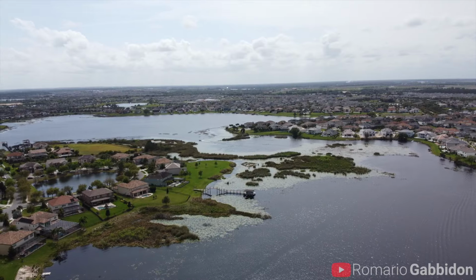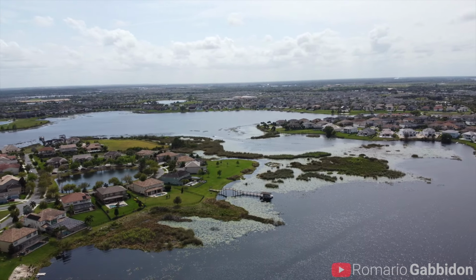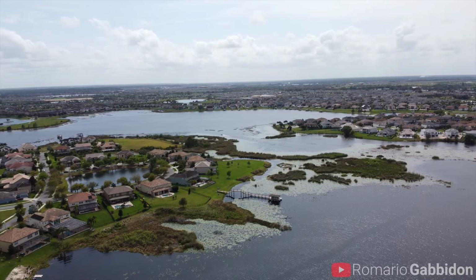And so you're really looking at the mid to high 1 millions for something right off the lake. And it's probably going to be off Lake Speer or Lake Hancock, which most of the homes sort of border.